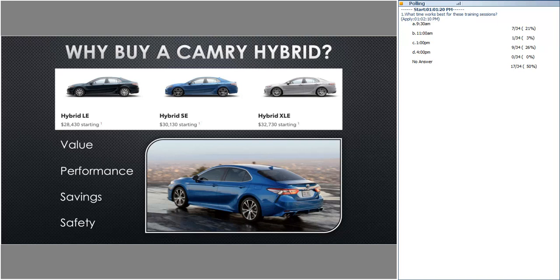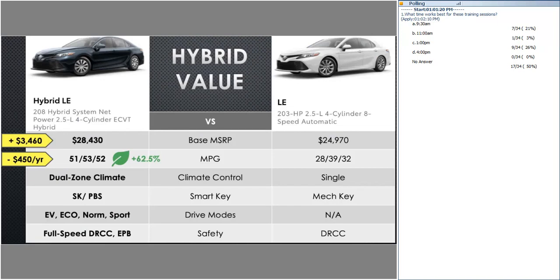Camry hybrid. So continuing on with the sedans, the LE hybrid, SE hybrid, and XLE hybrid are your three models within the Camry hybrid lineup. We're going to talk a little bit about the value of these vehicles and how you can show customers how to sell the value for these. The performance also increased for your hybrid powertrain. How to save some money, of course, maybe some time as well, and then a little bit on safety.